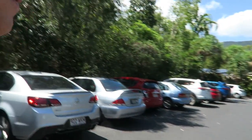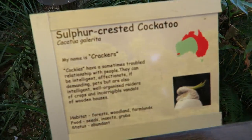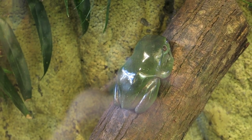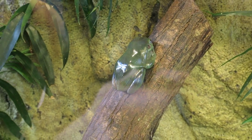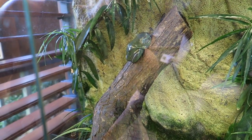We just got here, and the first thing you see is a live cockatoo. Crested cockatoo. Hi, baby. It's just sitting here. Here's a green tree frog. I actually thought it was fake, but it is real. It's just not moving. It's so shiny. It looks like it's plastic or something.